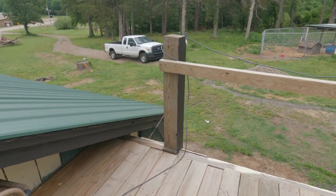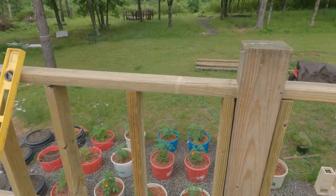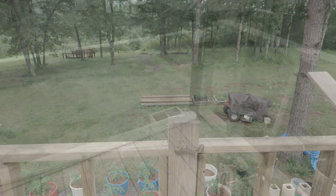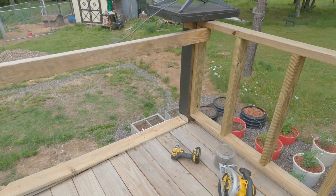Yeah, these things were all twisted. And, you know, this one here, I don't know if you can tell on the camera, but it's not straight. It's twisted. But I can make them work. All right, let me get busy. All right, probably impossible for anybody to figure out what I'm doing here.